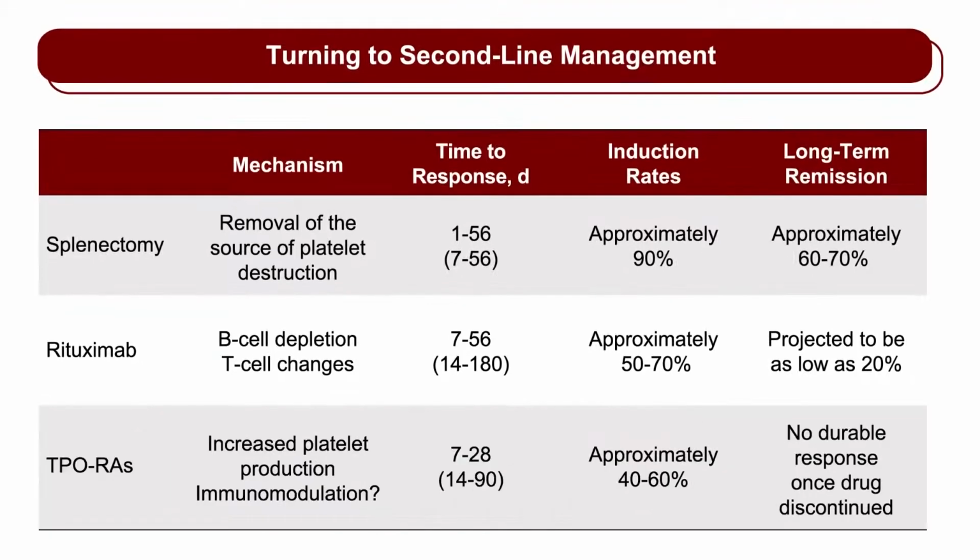The TPO-RAs work in this novel way of increasing platelet production. There's some emerging data that perhaps they're also involved in immune modulation. So, similar to hemophilia patients with an inhibitor, exposing to a high volume of the antigen eventually seems to burn out the immune system in an immune modulatory way, such that some patients have been able to have an increased platelet count with drug removal. The time to response on average is about 14 days, but can take longer depending upon how long it takes to increase the patient to the max dose.